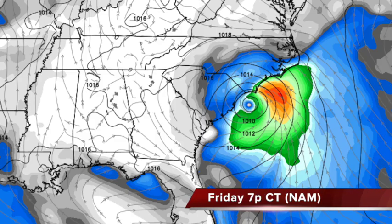Let's look at the NAM Friday evening at 7 o'clock. Again, it's got that thing not too far from Myrtle Beach, South Carolina, and could bring some wind and rain. And it might become a more classic warm core tropical system by then. So we'll keep an eye on that. But we're going to be on the dry side, whatever. It'll just enhance the northerly flow.